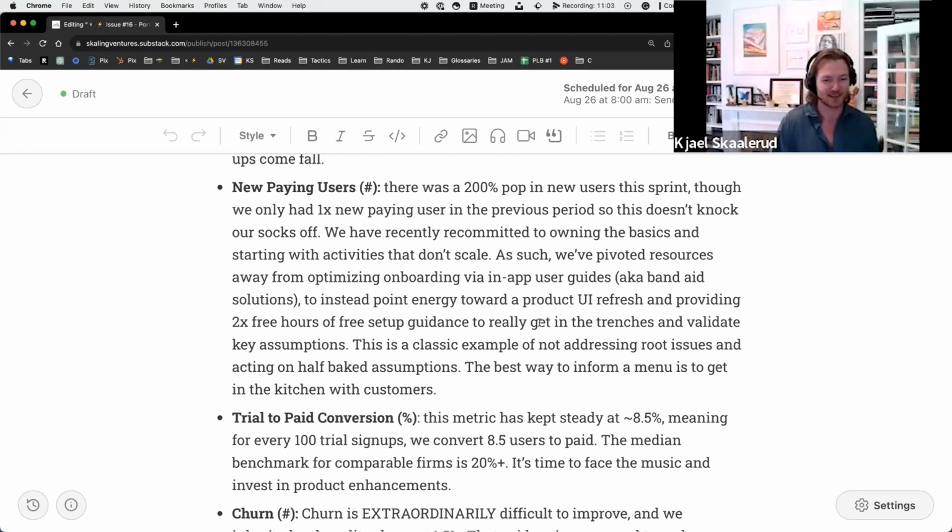The one quick line that I thought was pretty funny is the best way to inform a menu is to get in the kitchen with customers. So we're in the kitchen, our sleeves are rolled up. I've got spaghetti on my face, and I'm excited to see where we go.